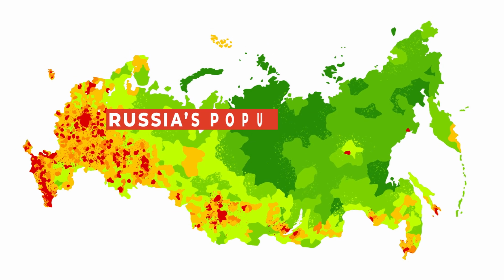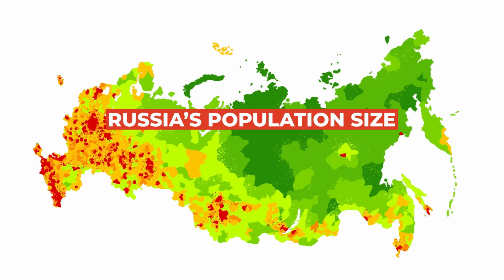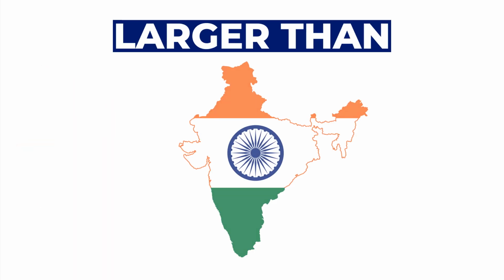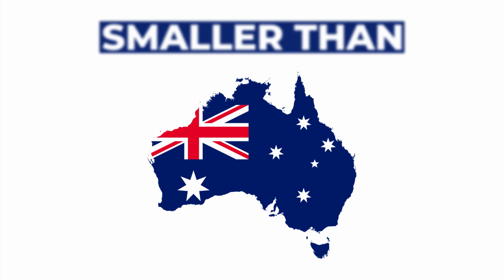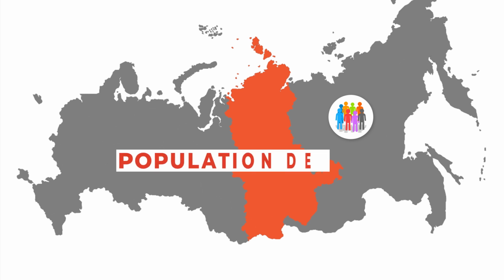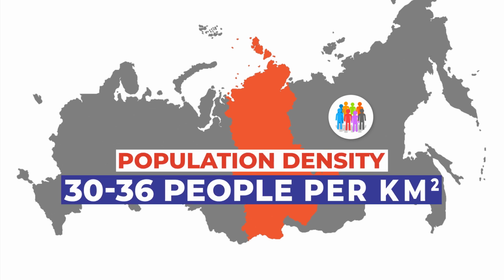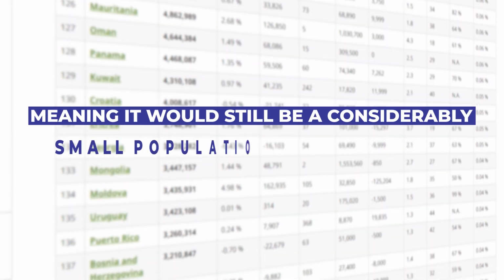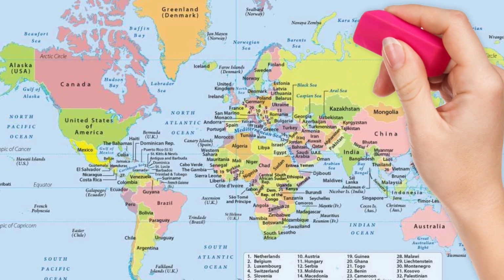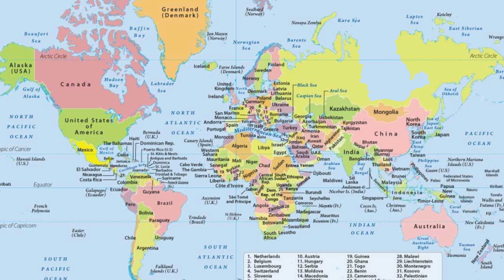Enough reason to say that Russia's population size, as I like to call it, would only be around 4 million square kilometers, if excluding the so-called useless part. This would have been larger than India, but smaller than Australia. Now, if we were to move the 30 million people of the Siberian part to the 4 million square kilometers, the country would be home to a population density of roughly 30 to 36 people per square kilometer, comparable to countries like Kyrgyzstan, the United States, and Palau, meaning it would still be a considerably small population density at 147th place in the world. So now that we've erased the more useless parts of Russia, the world map looks like this. Now let's see, which country is going to be the next target?